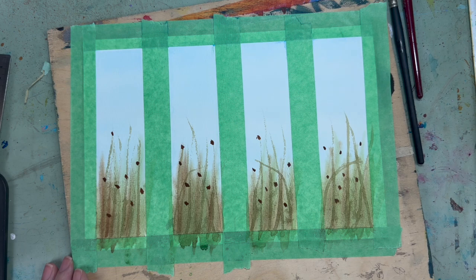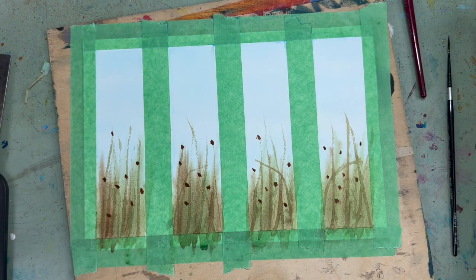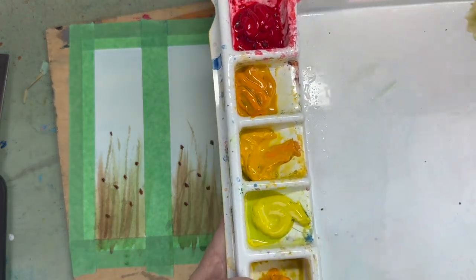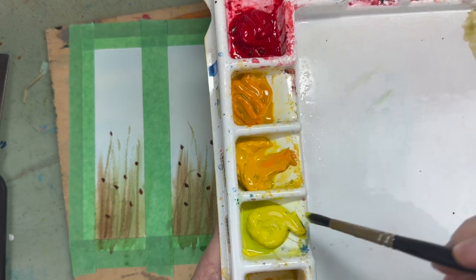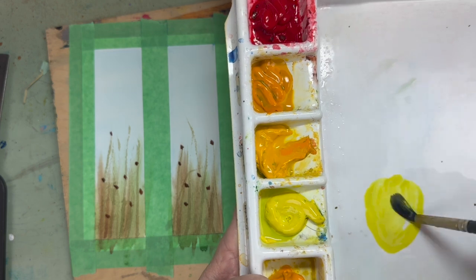Now what we want to do is the flowers. So I'm going to create some yellow flowers. I'm going to create some red flowers. So here's my yellow. I'm just going to make some yellow right here.